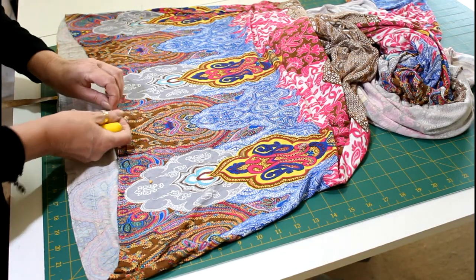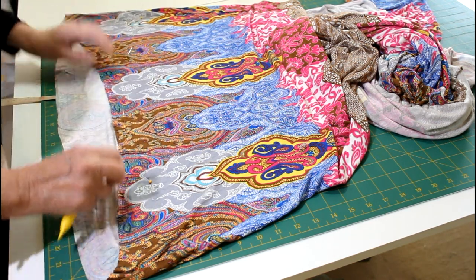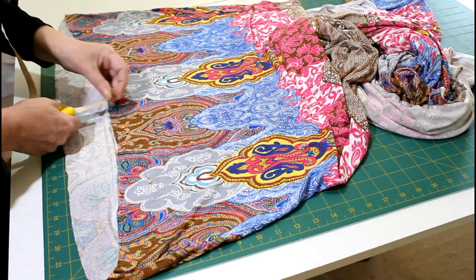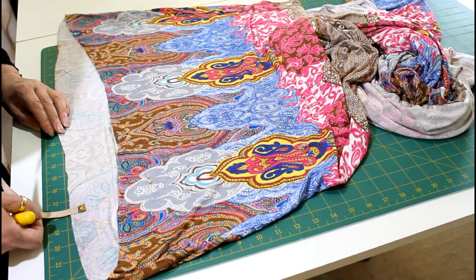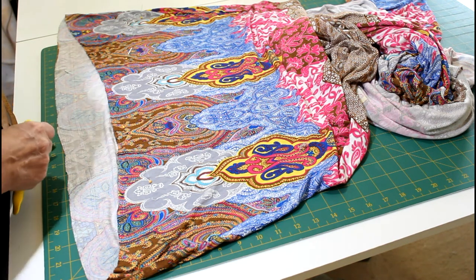Now, I've lowered the hem, so that's the hem allowance there, which is 7/8 of an inch in most places.